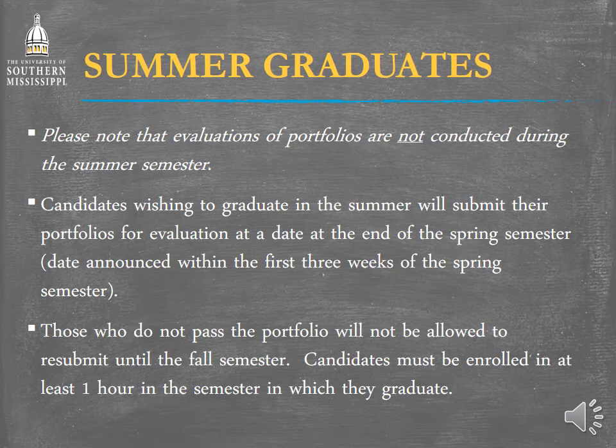We do not evaluate portfolios during the summer months. That's for several reasons. One, we found that when students were developing and submitting portfolios over the summer, because faculty are not often around in the summer, students were not getting the support they needed. So we also have a difficult time sometimes making up evaluation committees because not all faculty are at the university in the summer. So that doesn't mean that you can't graduate in the summer, but if you do graduate in the summer, your portfolio is due during the spring due dates. So that's something to keep in mind if you have your plan of study and you are anticipating graduating during a summer semester. You need to work on this a little ahead of time.